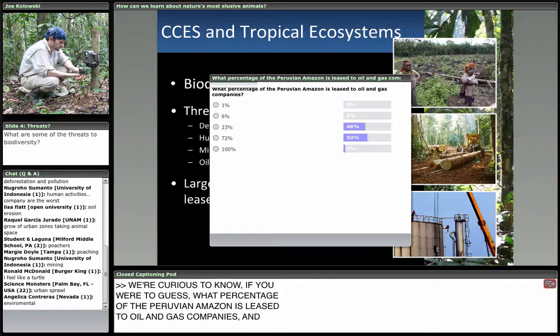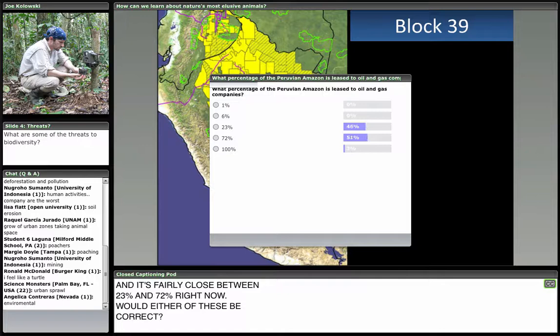And it's fairly close, between 23% and 72% right now. Would either of these be correct? 72% is unfortunately, for better or worse, the amount of the Peruvian Amazon that's currently leased to these companies.